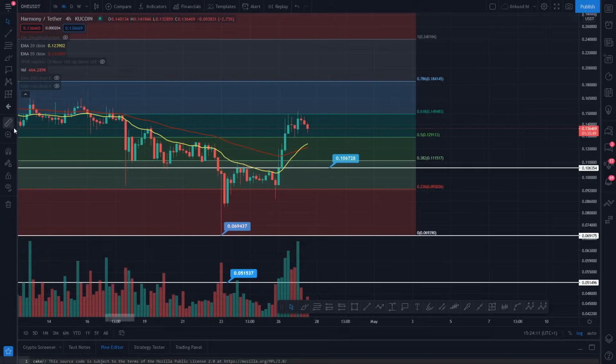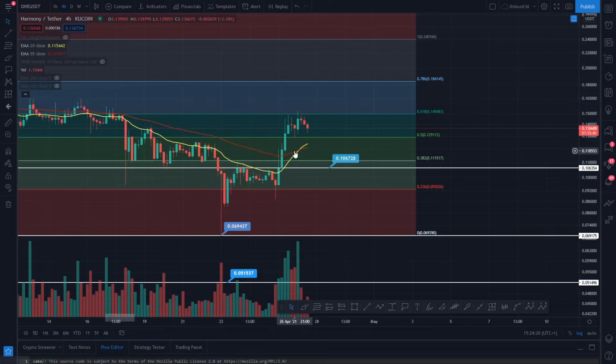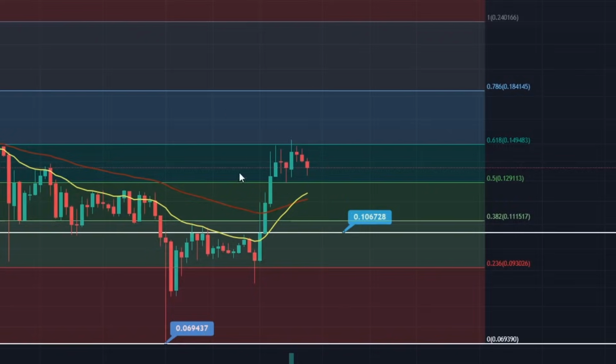Okay, so do anticipate that. If you do start to see it lose 0.5, put in a little short down there to backtest that as support as well, which is a 13% short. Beautiful little trade. So if it does start to correct and lose this particular level there at 129,113, start to see it close below that.